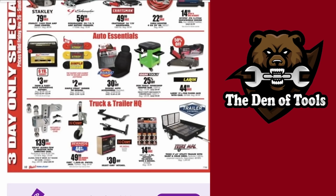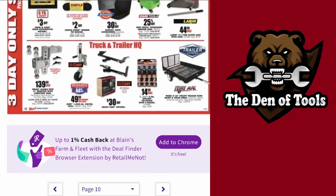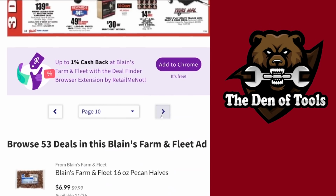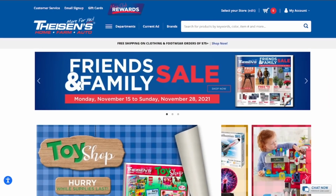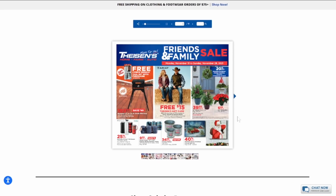Here's an OEM tool. I've heard a lot of people tell me they like this seat here. 25% off of that. Depends on whatever the heck their base price is. Getting a little annoyed with you guys. All right, we're moving on. You can putz through that. Theisens. I could not find a Black Friday deal from them. But what we did find is the friends and family sale here.